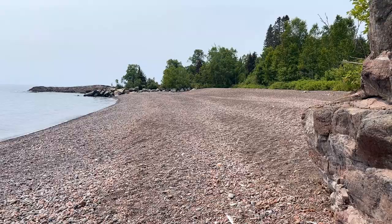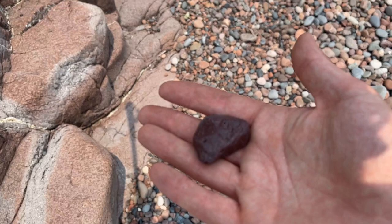Made it a solid 2 feet. I already found some more jasper here. Some red jasper. That's some pretty stuff.